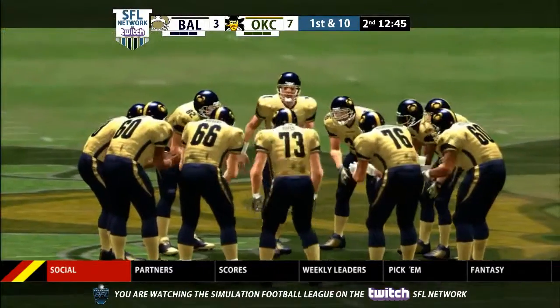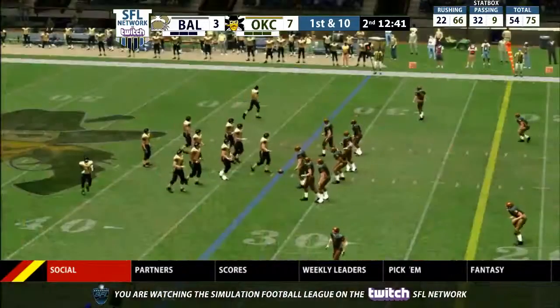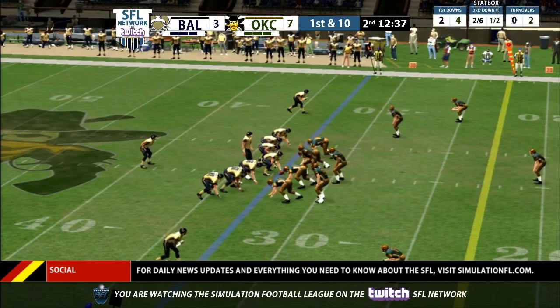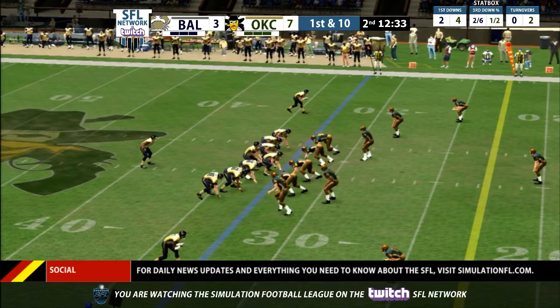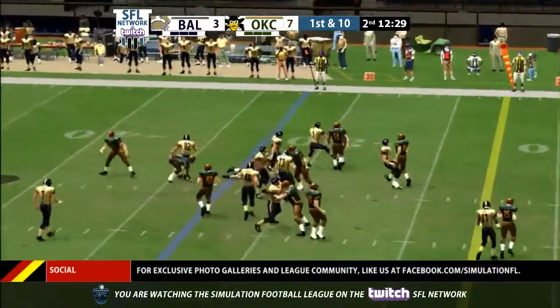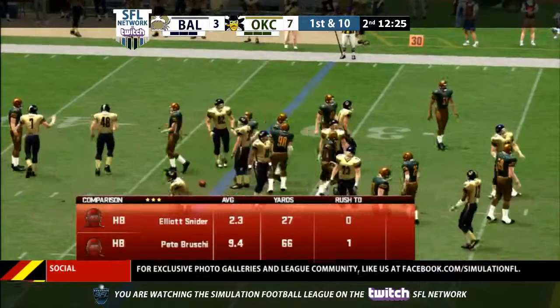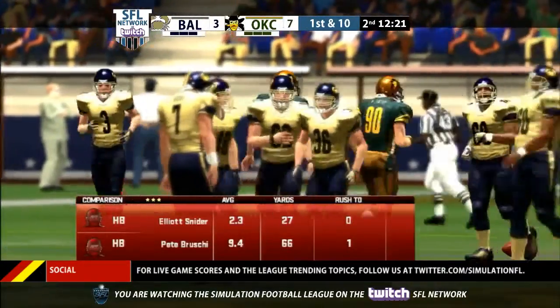Let's take a look at the first quarter stats. Only 9 passing yards for Oklahoma City, but they dominated on the ground for a plus 21 yardage total. 2 for 6 on third down for Baltimore in that first quarter. They probably don't want to face that many third downs, as that is no gain for Snyder, who is averaging just 2.3 yards a carry. Brings up 2nd and 10.